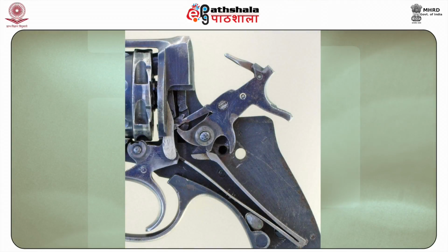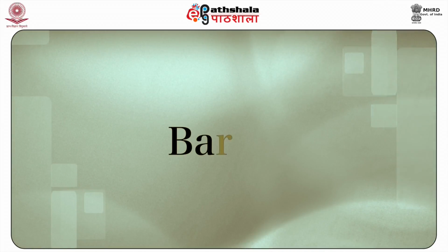Trigger mechanism. The starting point of firing and the mechanism of firing is the trigger. When the trigger is pulled via the trigger mechanism, the hammer is released. The hammer strikes the firing pin or primer directly, depending on the firing mechanism.